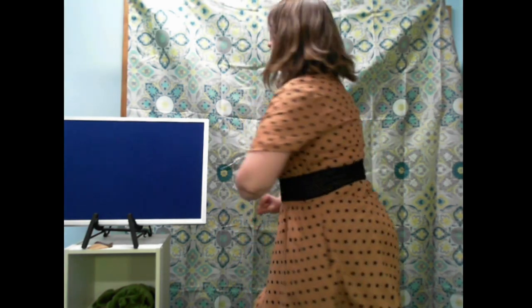We'll tickle the stars, and we'll tickle our toes. We'll turn around and tickle our nose. Tickle, tickle, tickle. We'll reach down low and reach way up high.